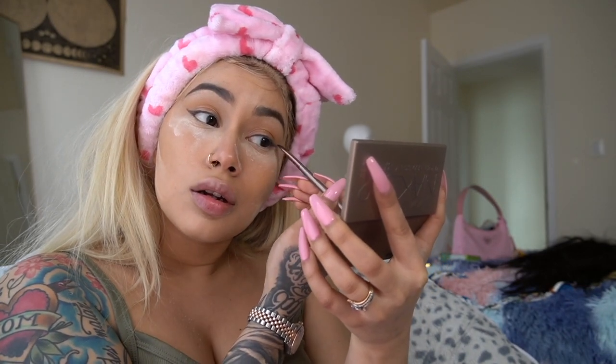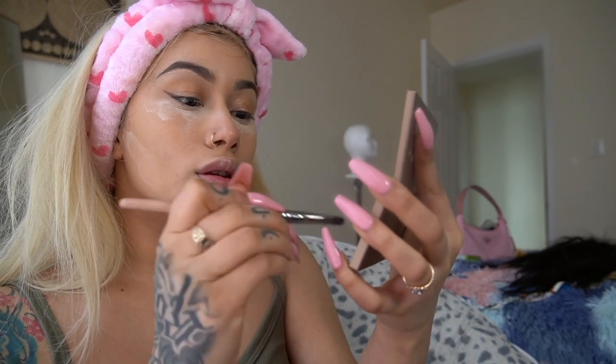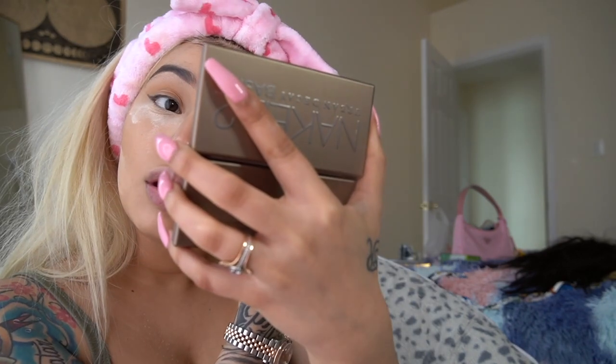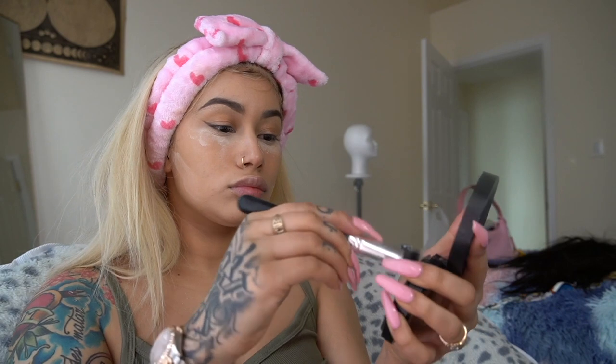That looks cute. I do my eyeshadow, like put on my lashes normally when I am baking. Just because, let's say I do have extra eyeshadow that falls or whatever, you can just wipe it right off under.